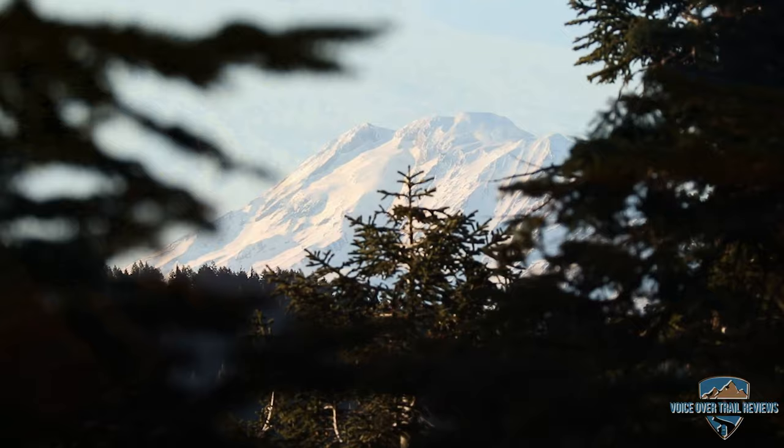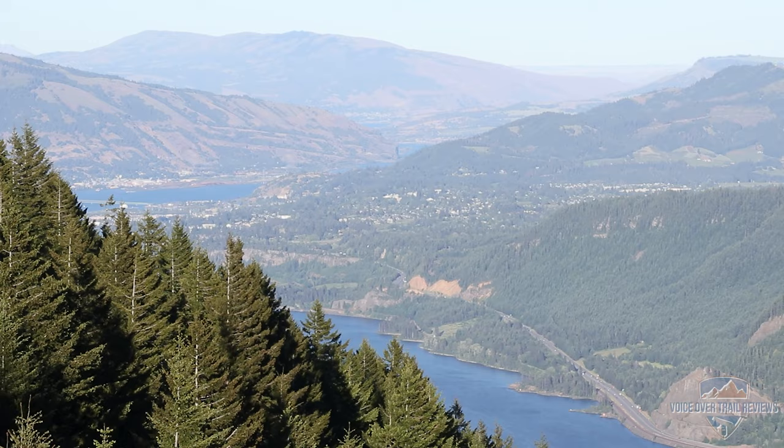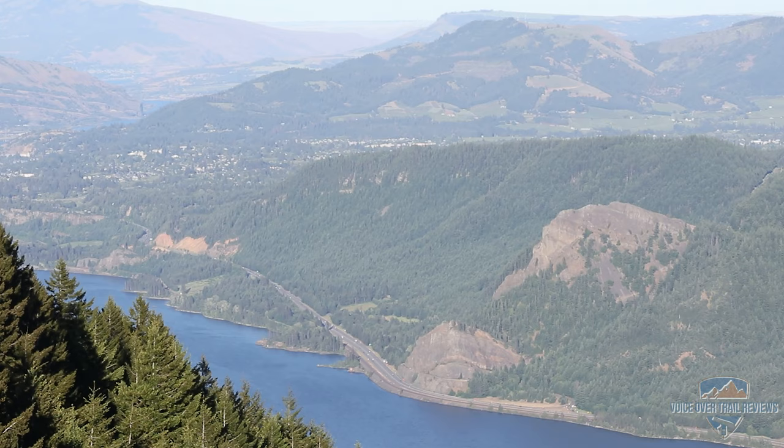You can follow some social trails up here at the summit to partially obstructed views of Mount Adams, and there's kind of an obstructed view of Mount Hood from the top as well. There's also a partial view of Hood River if the atmosphere is clear enough to let you see it. You can hear the freeway all the way up here too, in case you were wondering. This place really is a wonder of nature, how it manages to sit at 2,900 feet over the gorge in the one spot where there's hardly anything you can see from that elevation.